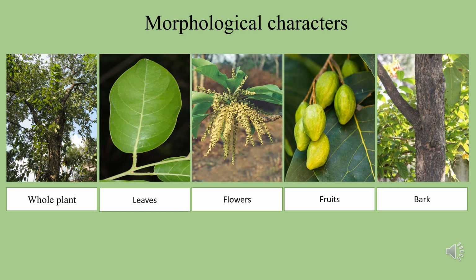The fruits are about 1 to 2 inches in size and have 5 lines or ridges on the outer skin. They are green when unripe and yellowish gray when ripe. The bark is gray or dark gray with some longitudinal cracks, particularly in old trees. Basically, the flowers and fruits appear in March to April and November to December respectively in Terminalia chebula.